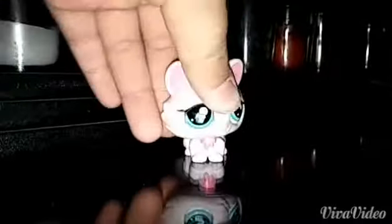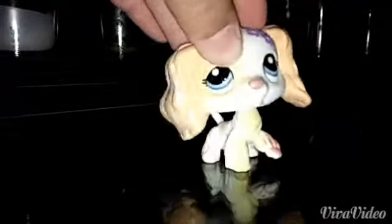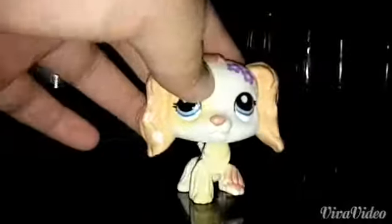The pet shop I got is this Cocker Spaniel, and oh my gosh, I'm so happy, and I'm like just screaming. Oops, sorry guys, I'm sorry. I'm just like so happy right now. It's beautiful. I'll show you the accessory it comes with before I show you the Blythe doll.